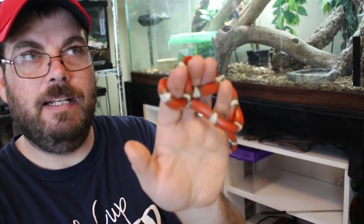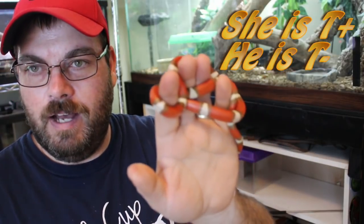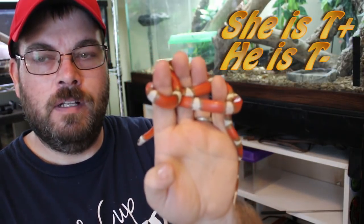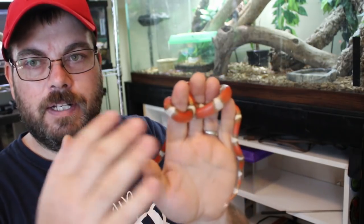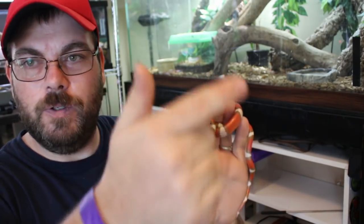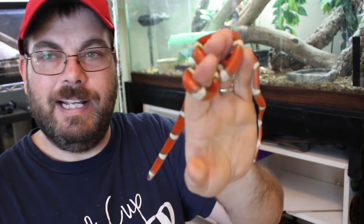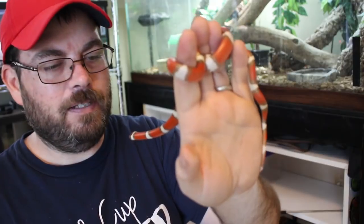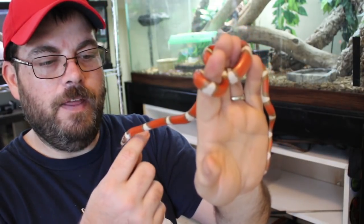So now with her and that other, okay, so this is an albino. This is a T negative. The other one is T positive, or is this T positive and that's T negative? Yeah, she's T negative. She is an albino as well, and from my understanding, and if I'm wrong, please correct me, this is co-dominant to the other albino mutation, meaning that I'm going to get a roughly 50-50 mix of the two types of albinoism in the clutch.